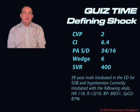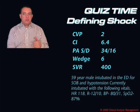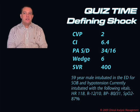So when we look at his hemodynamic profile, we see his CVP is 2, his cardiac index is 6.4, his PA pressures are 34 over 16, his wedge is 6, and his SVR is 400.